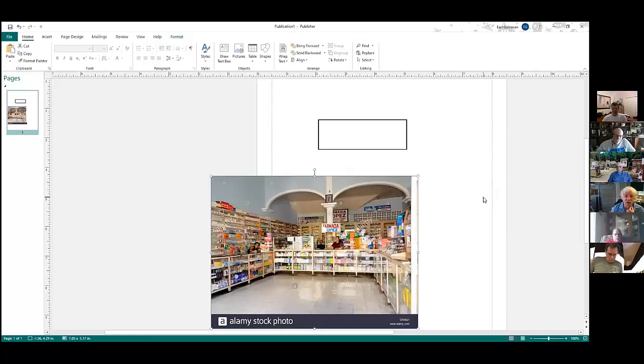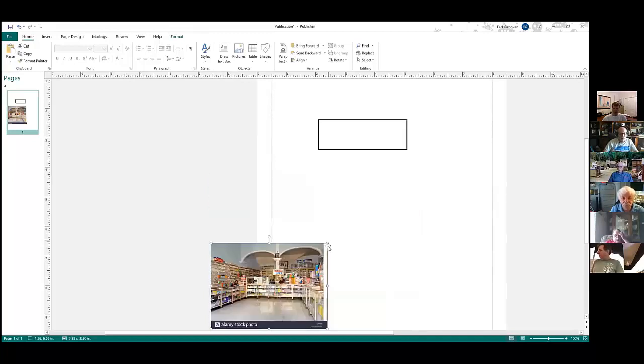Yeah, and basically the same set of drawing tools are available across the Microsoft Office suite. So if you know how to do it in PowerPoint, you pretty much know how to do it in Publisher, Word, and Excel. Right. And PowerPoint and Publisher are nice because things don't move. When you start doing it in Word, Word moves things and it messes you up.